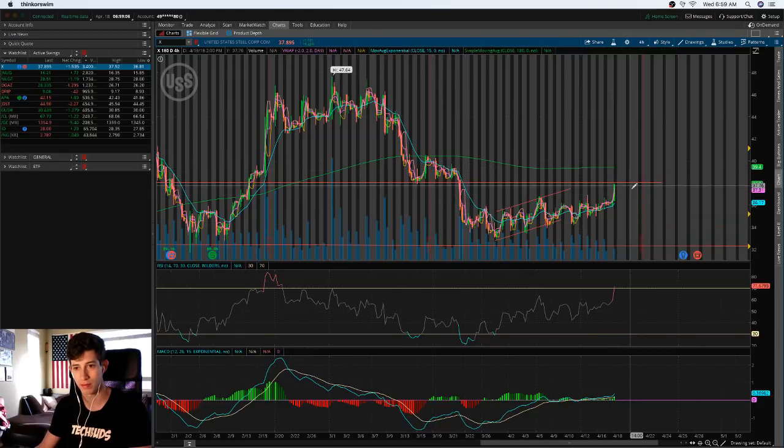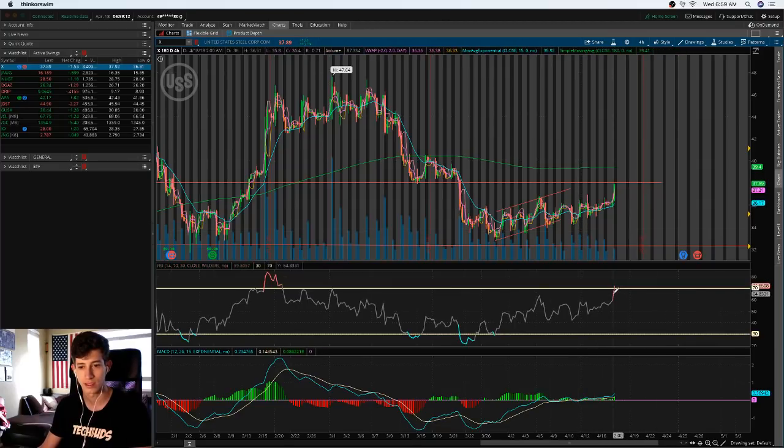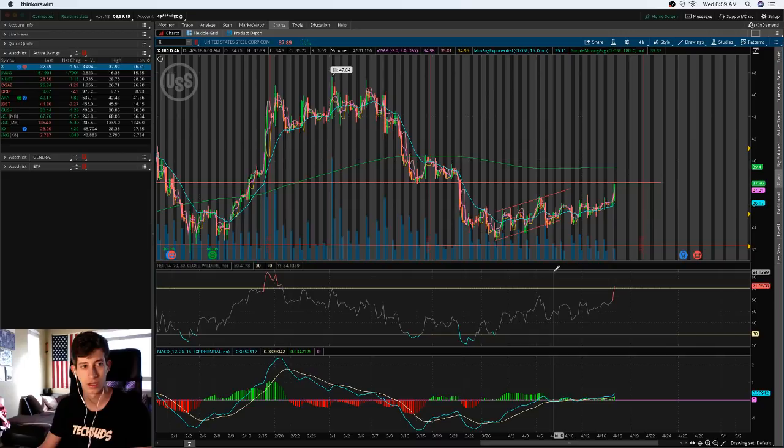So again, that could be a pretty solid resistance. Watch out for the earnings as well. But yes, it's definitely pushing up very aggressively today. RSI is indicating a little bit more of a peak formation, so let's just make sure that we take that into consideration.